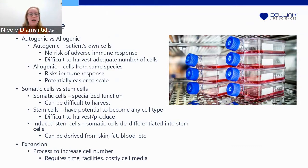So things like skin, fat, blood, things that are very easy to get a sample of from the body, especially if you're considering a living donor. It's very easy to get skin or a blood draw. Liposuction produces lots of fat cells that can be used for these kinds of applications. So this is something where you can have a readily accessible cell supply, and then with induced stem cell technology, you can turn that type of cell into whatever your actual tissue of interest is. That's something that I think has a lot of potential in this area.